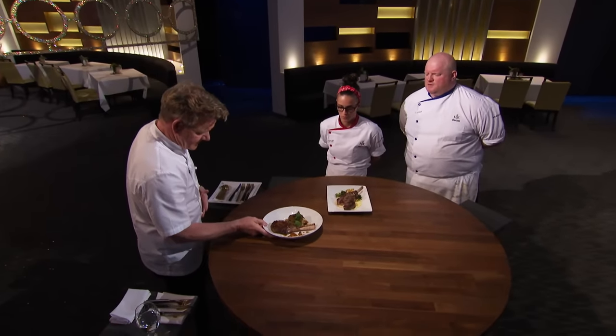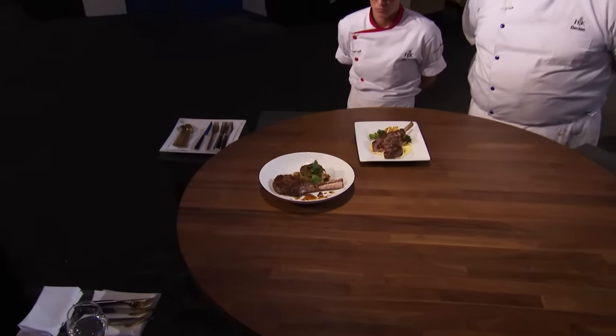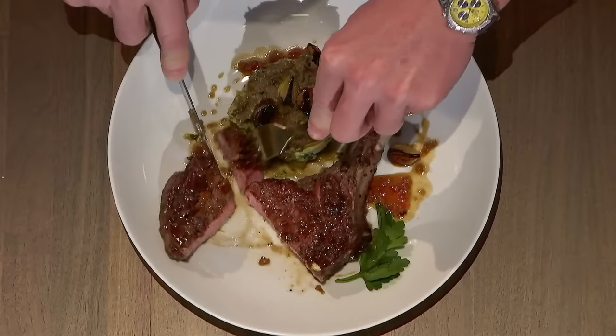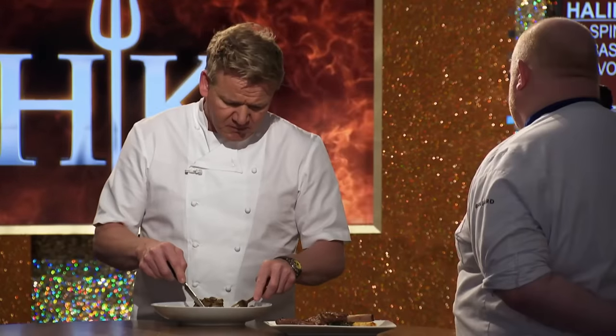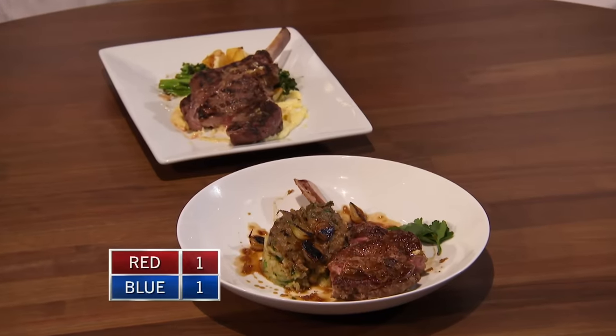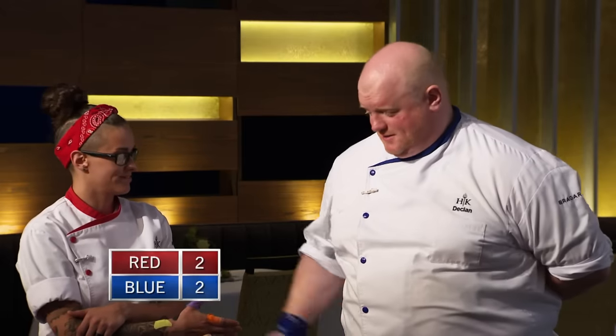Declan, describe the dish, please. So, chef, we have palm roasted veal with rustic crushed potato. So you've left the skin on the potatoes and the skin on the eggplant? Yes, chef. Veal's delicious. Thank you, chef. Both dishes need just that little touch of finesse. But the heroes are the veal. The point goes to both of you. Well done. Good job. 2-2.